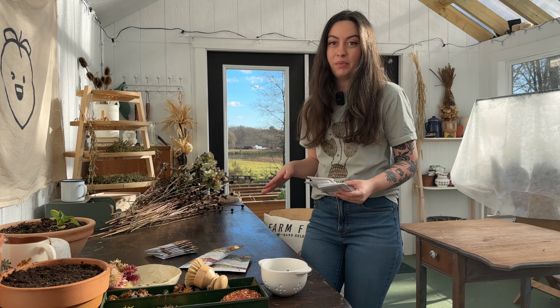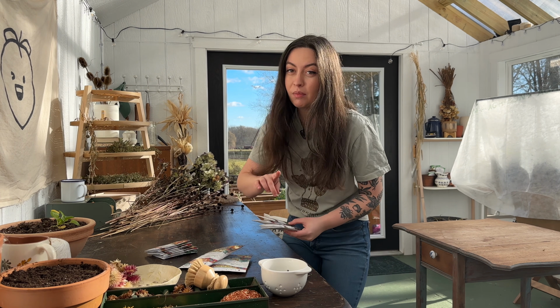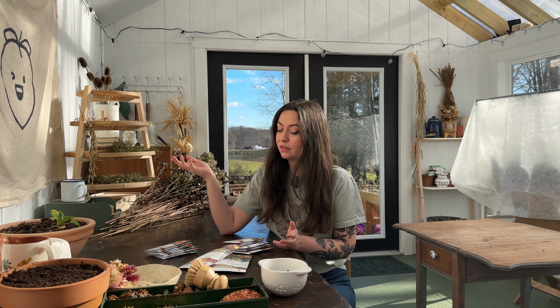When we're talking about garden planning, choosing what specific seeds you're going to grow in your garden, I think is probably one of the most underrated ways that you can make your garden more low maintenance. Garden planning starts with your seeds. It starts with deciding what you want to grow and when you're going to grow it.